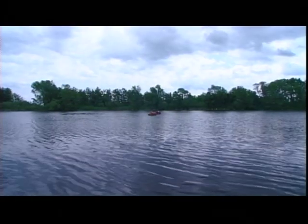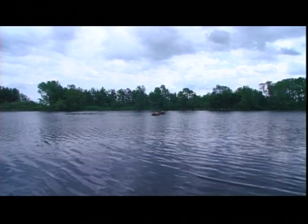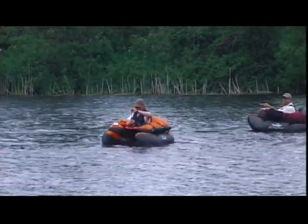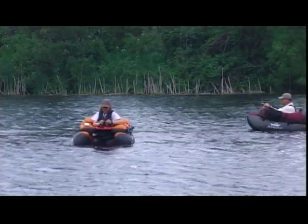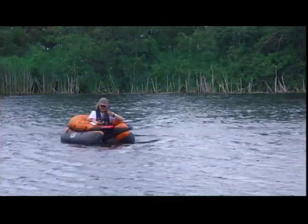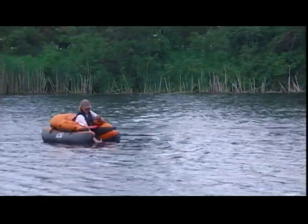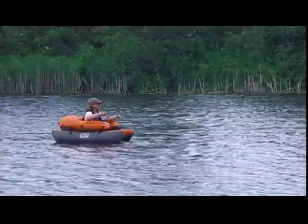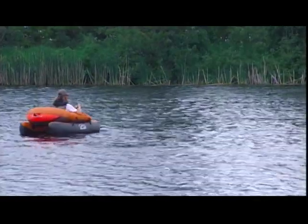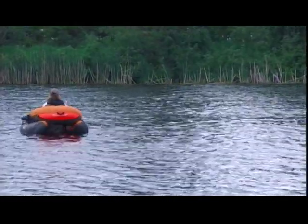Oh, there we go. Oh, and he's fat. Look at that. Wow. That's great on those ultralight rods, isn't it? Oh yeah, I'm like, woo. No doubt about that. You just nailed it. There you go, buddy. Thank you. I got turned around with the wind. All right, so that's what they feel like.